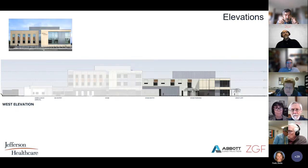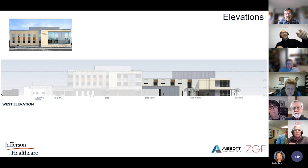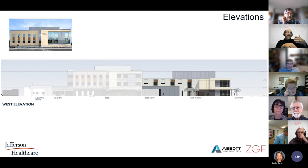This is the western view. Now, this elevation is taken at grade for the new build part, as well as the ESSB, but the real experience is when you're on Sheridan and you're looking at the campus. So when you look at the image on the upper left, that's really what you see, unless you lean over the ledge and look down at the lower level. But you can see how we're playing off that entry element as well.